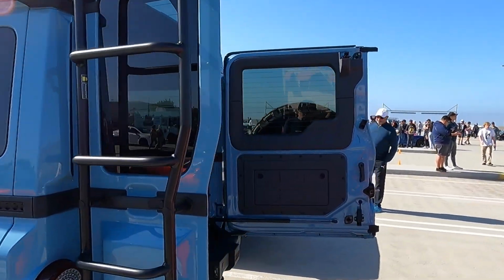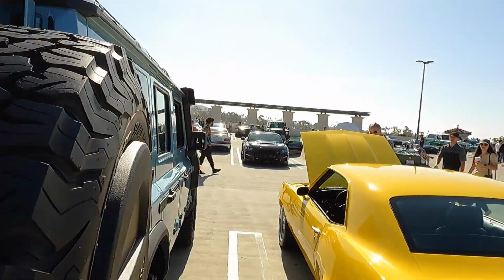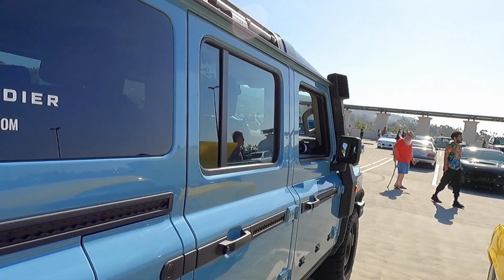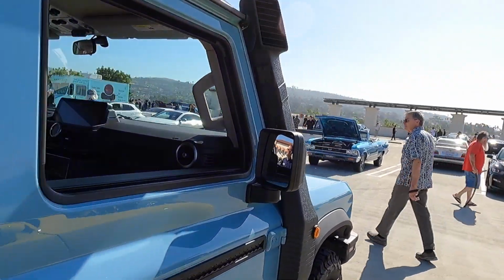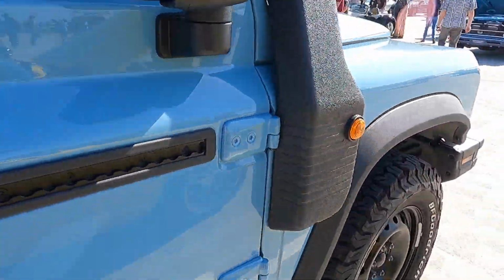So it's not a bad looking thing. I mean, it's a little different from the Defender, but you know, when you think about how many of the new Broncos are selling out there, you can understand there's a place certainly for these sort of utilitarian style vehicles.